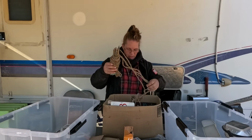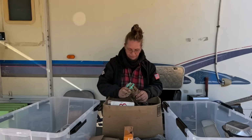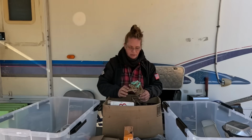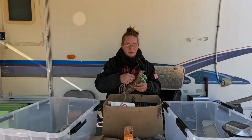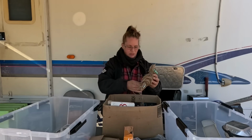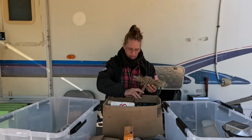And these are, oh, these are metal stakes. These were for my clothesline. We cemented the posts in, we tie strapped it down with metal pins, and the wind in Arizona was just so strong that it just kept falling over. So I figured I'd save these for a rainy day.